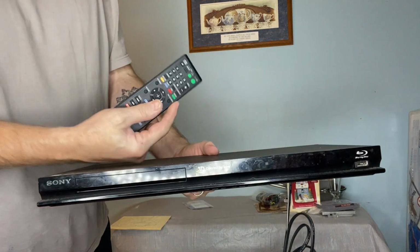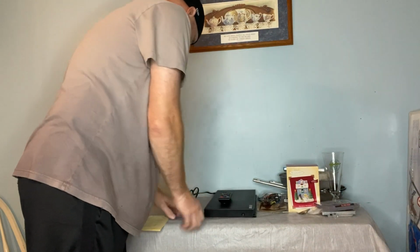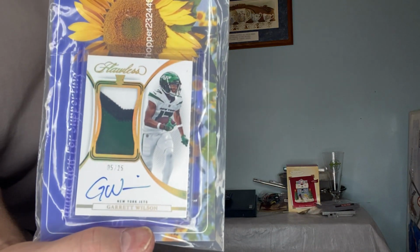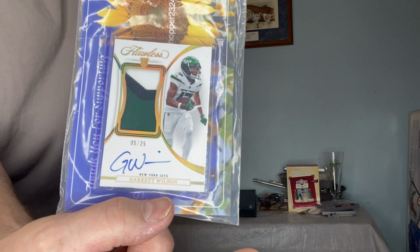And our big weekend eBay sale was a 2022 Panini Flawless Garrett Wilson RPA, which is rookie patch autograph. That is serial number 2 of 25. And that sold for $405 plus shipping.